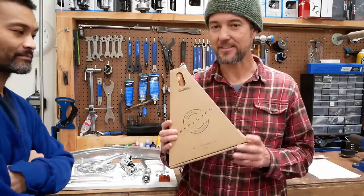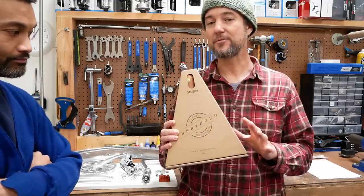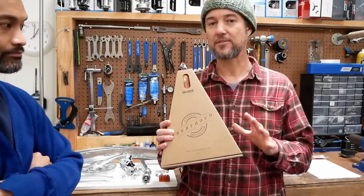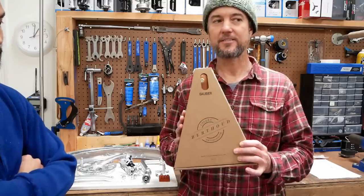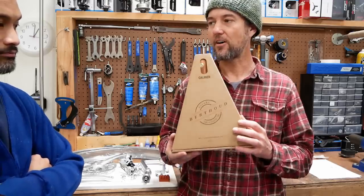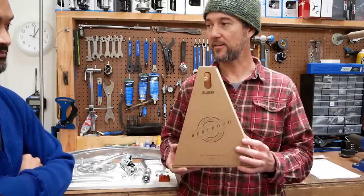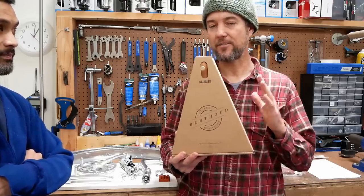Last but not least, the saddle. This was a really tough decision to make. I've never tried one of these before, so this will be my first time using the Gilles Berthoud saddle. But I couldn't help myself. This has the titanium rails. It is one of the lightest leather saddles on the market. And having good luck with my Brooks, I wanted to give this one a try.